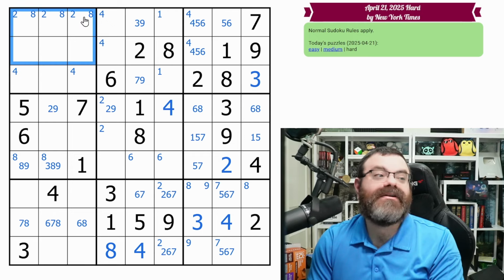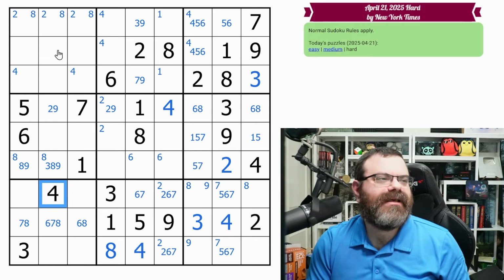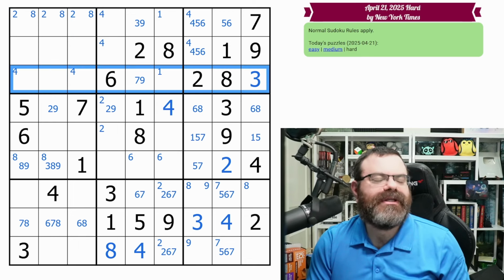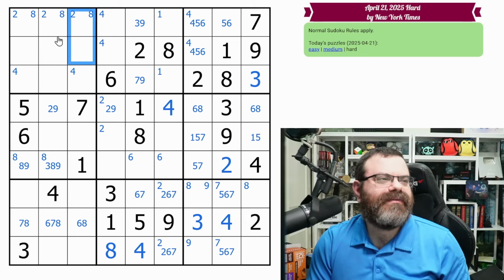So that means these are not 4. That's the big conclusion. These already weren't, but these are not 4 now, because the box claims it. The row needs a 4. It's going to be here or here. Wherever it is for the row, that's also going to be in this box 1. So these are not 4.